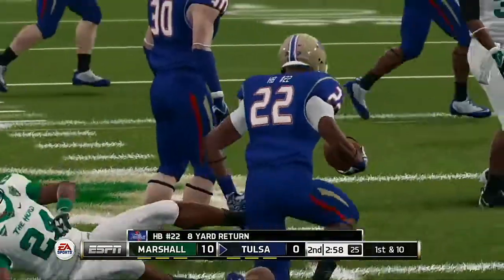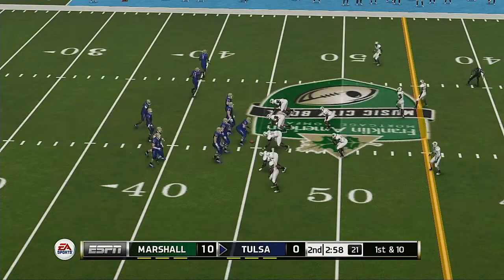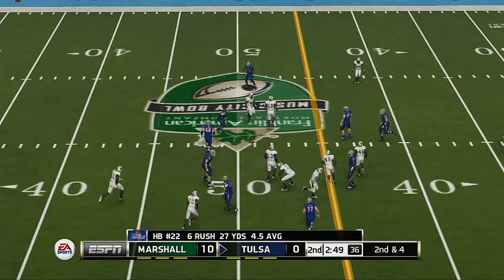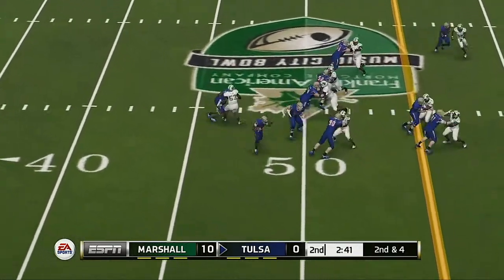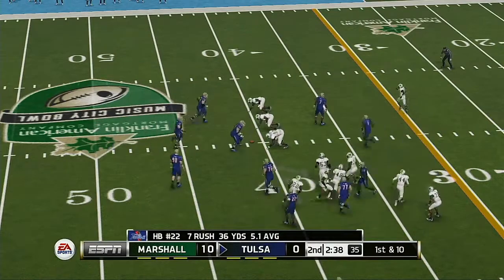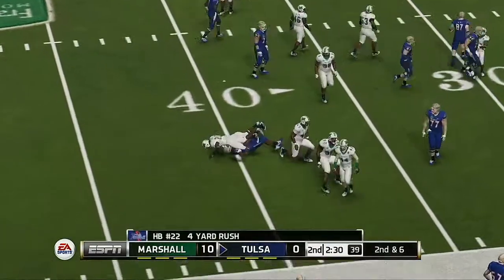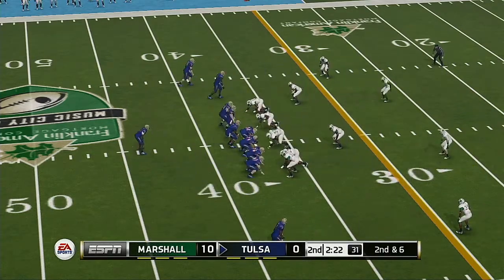Gets out to about the 45-yard line. Not much luck the last time this offense had the ball. Has some daylight. Tackled after decent pickup. Gets to about the 41-yard line. Brought down after a nice run up the middle. That makes it second and six.